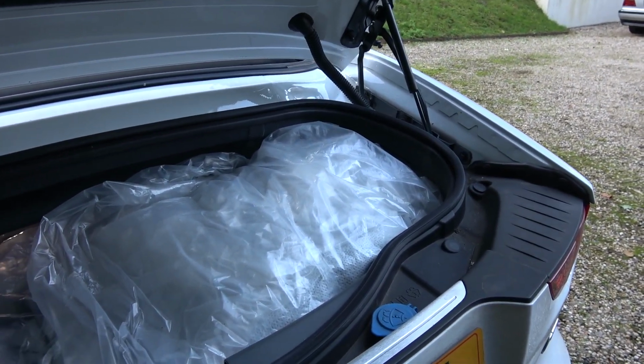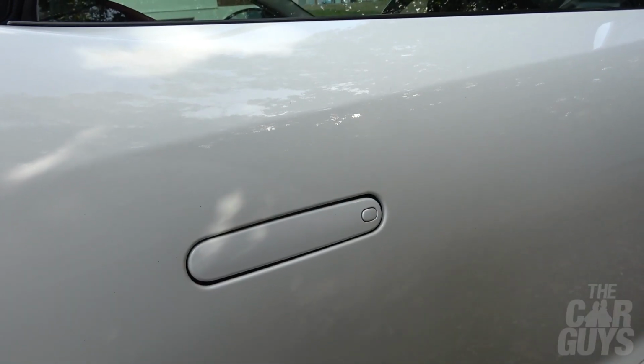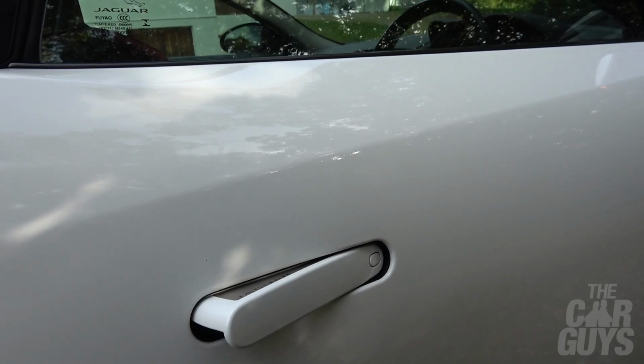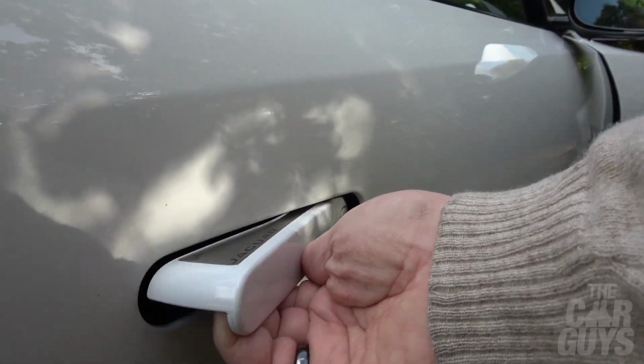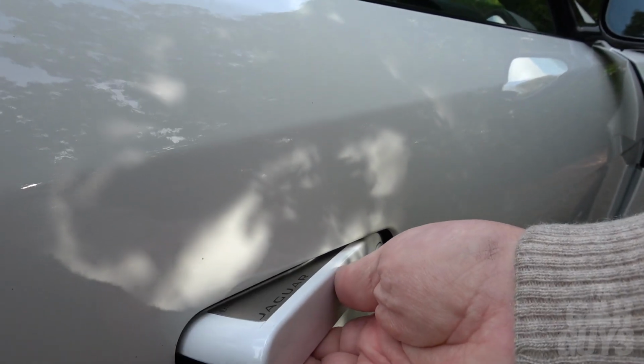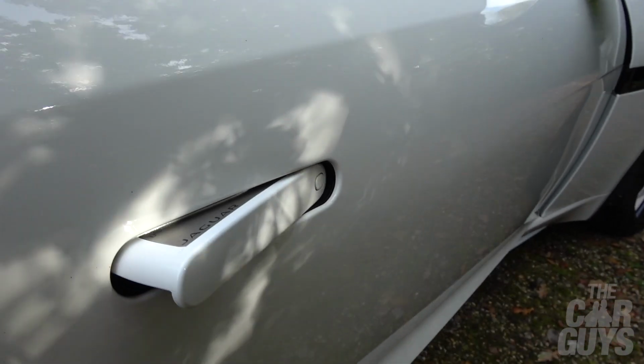Although yes, it does. For me, one of the most annoying aspects of the F-Type are the door handles. It's absolutely fine to get in, little press, open you go. This door handle feels very flimsy. It's not a nice action. It's not a nice device. It feels very much more like a washing machine than a high quality car.